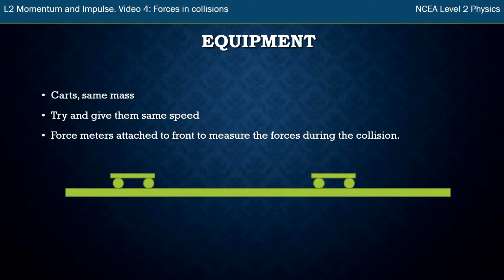I'm going to show you some screenshots of two carts that I'm going to crash together, and I'm going to try and give them the same speed. They definitely have the same mass, and on the front of each cart is a little force meter. That will measure pretty accurately what forces the cart experiences during the collision. We've got to define a positive direction, so we know what positive is and what negative is, so I've chosen positive to be to the right.